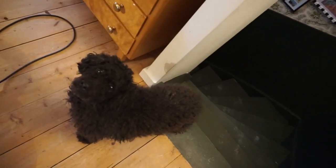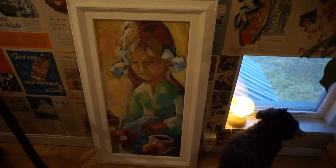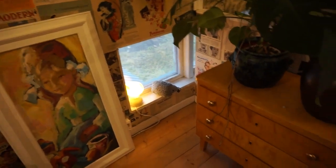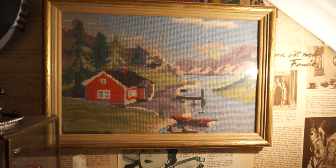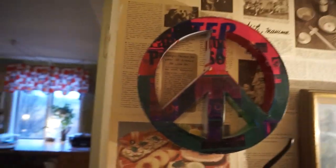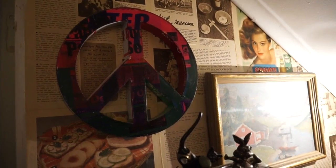Hey Alice, gärna gumman. A big painting, which is a gift from my stepmom. I actually use it to close up the window when my dog gets too excited and barks too much. And this is a cross stitch made by my grandmother, my other grandmother. And this peace sign in recycled tin is from a Swedish store called Indiska.